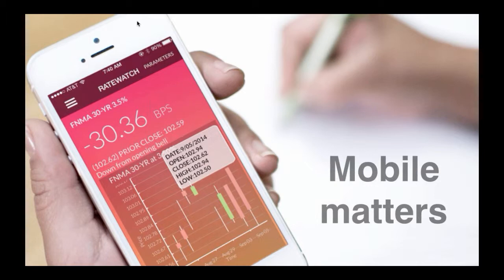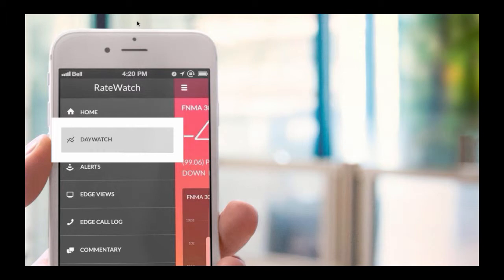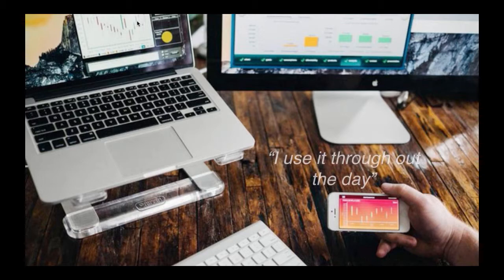Being able to pull this app out of your back pocket, and you're just doing it to stay on the market. So click on the Day Watch. By the way, if you do have the app installed right now, pull it out, and click on Day Watch. And Josh, is this something that you use very often, just throughout the day, to keep updated? I'm always watching the trading of mortgage-backed securities all the time. Good. So you're an expert.